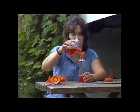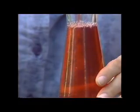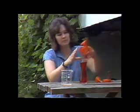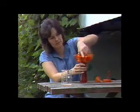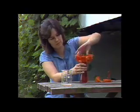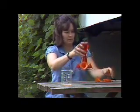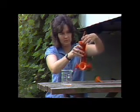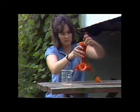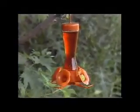Another feeder that seems to be more wishful thinking than practical is the hummingbird feeder. In the 5 years since we started thinking natural in our yard, I have seen one hummingbird, but that was enough to encourage us to put up the feeder. It is designed to look like a bright red flower and contains artificial flower nectar. This is a mixture of sugar, water, and a little red food coloring.